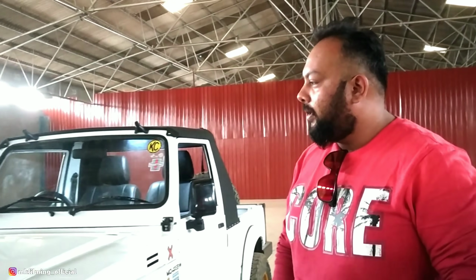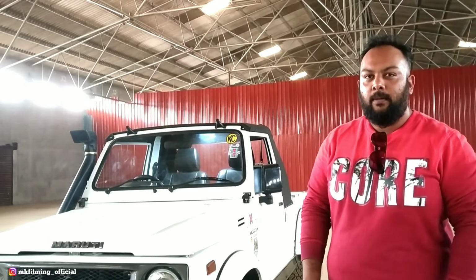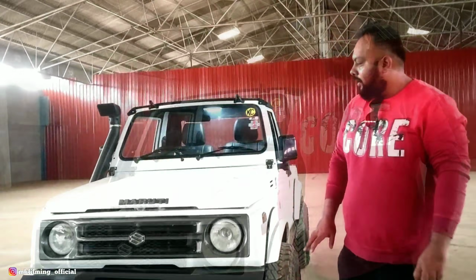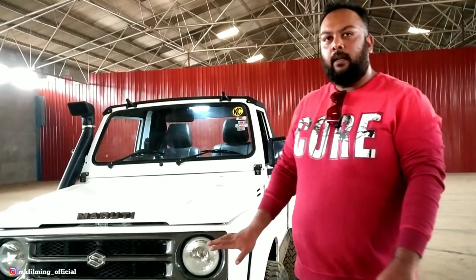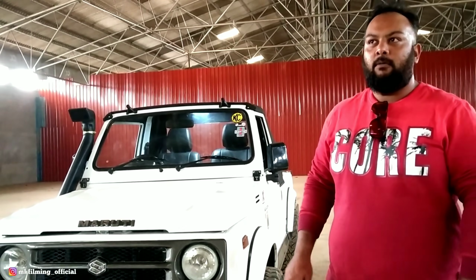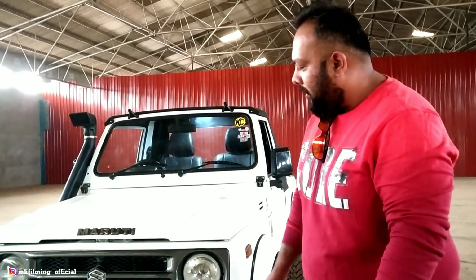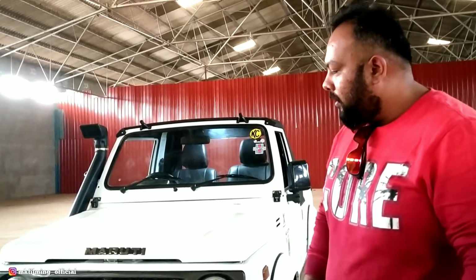This is the car we have built for a client from Coorg. This car was ordered in the lockdown. So I'll just go through this car and explain to you what all we have done. This car was built and it's ready for delivery. I have to give it today. So I'll take you around and tell you what all we have done.